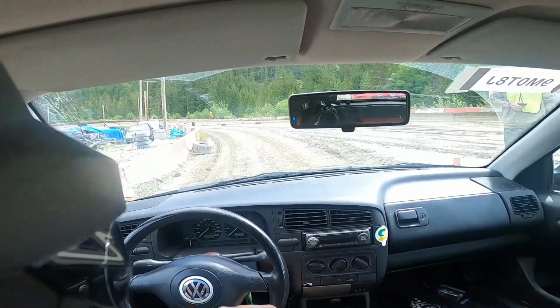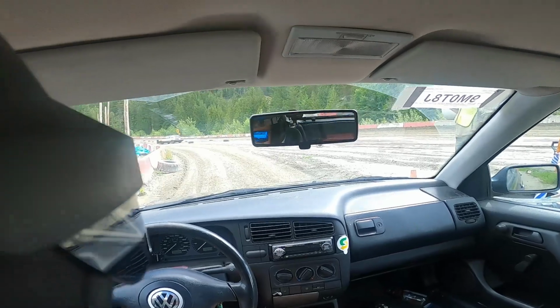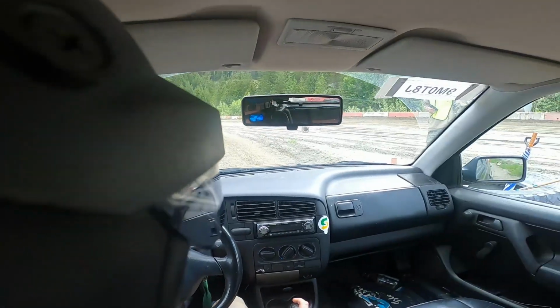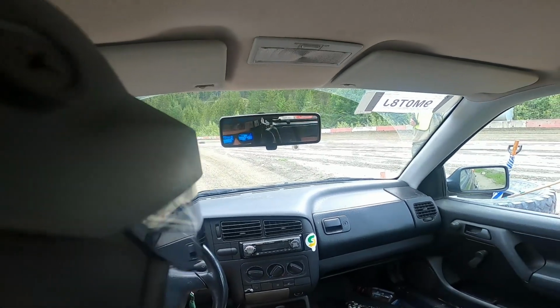All right, so total confirmation of the DNF on last run. Definitely the stop box. Hopefully I can push it a bit harder this time because I was feathering it a little too much. So I'm going to try and push it a bit more this time.